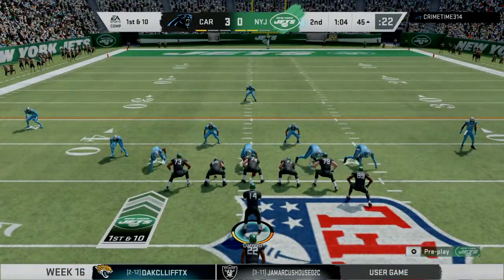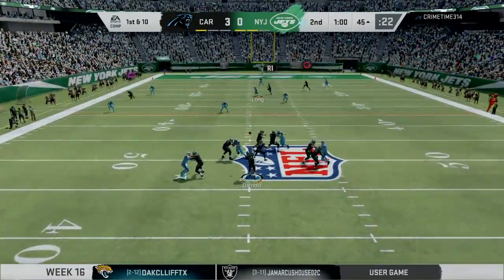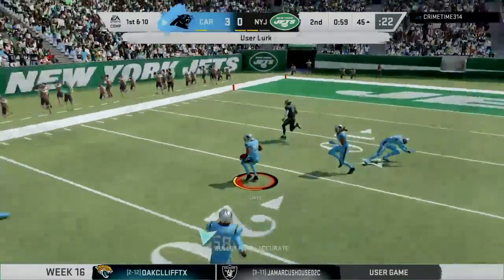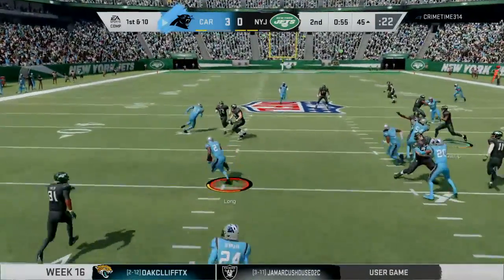Here's another 1st and 10. Off of play action, Darnold. He's going to air one out for Anderson. He rifles one that's intercepted. Picked off by David Long.